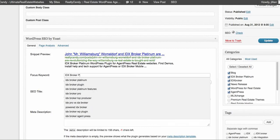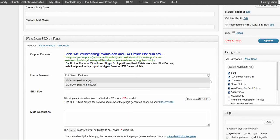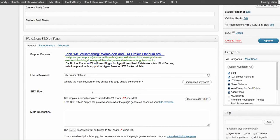And this is actually going to be platinum. So we want it for that. This circle is going to spin here for a while, but we're not going to sweat that too much. So we need an SEO title, which should start kicking us out some stuff, but I'll start filling this in.